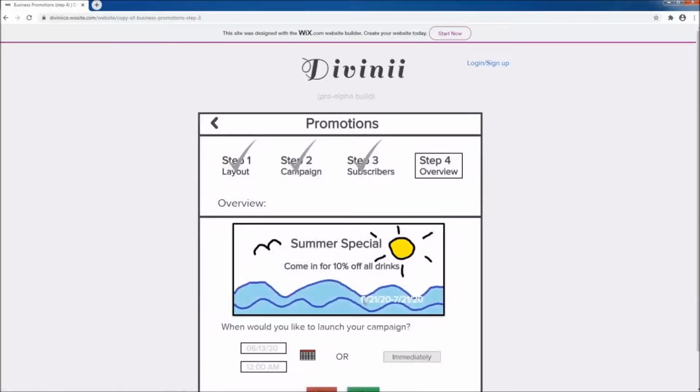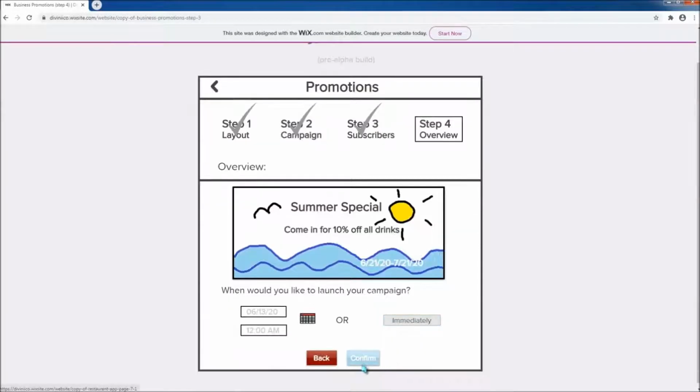Step 4. This is the preview of your promotional campaign. Choose the time and date when you want your campaign to launch, or you can launch your campaign immediately. Then click Confirm to launch.